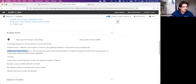Isolating the host isn't enough. They've got control of a user account, Dean Pittman. So actually we need to disable this user as well, or they might be able to just log in elsewhere in your environment. So making sure we holistically detect this threat.